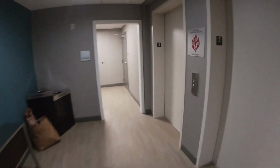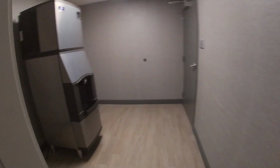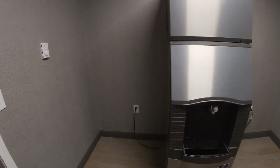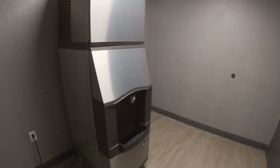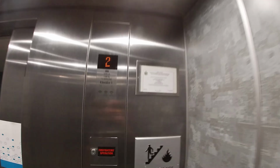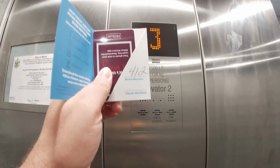And that's where the elevator was. See how it's kind of around the corner? It's in a weird location. It's in kind of a weird spot. And one thing I noticed too is this hotel doesn't have any vending machines. It looks like it's strictly there's ice in all the little alcoves next to the elevator. We're heading up to our room on the 4th floor.